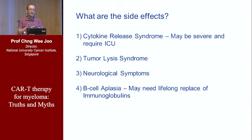And usually this treatment at the beginning is given to patients with relapsed disease who have quite a lot of disease, so the tumor lysis can be quite severe. What happens here is that when the cells die, they release a lot of toxins that may damage your kidneys. Okay, so patients may go into renal failure as a result of tumor lysis, right?